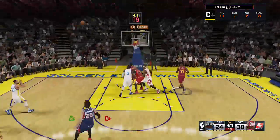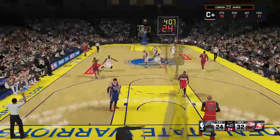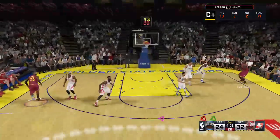Boy, they keep hammering away at them inside, forcing that ball into the paint. Smash mouth basketball. Yeah, and it's a strategy that has served them well in this opening half, Clark.